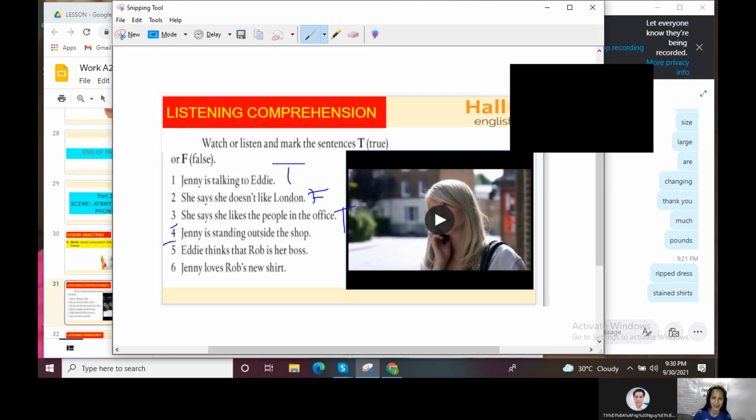How about number four? Jenny is standing outside the shop. Is she standing outside the shop? Eddie can hear the traffic. So she is standing outside the men's clothes shop. Yes, it's true.